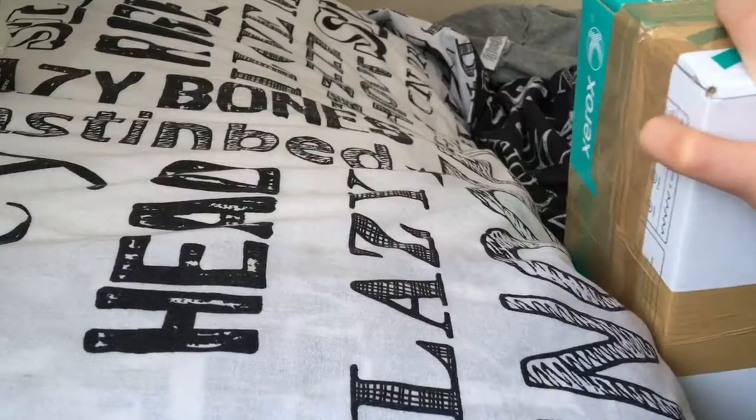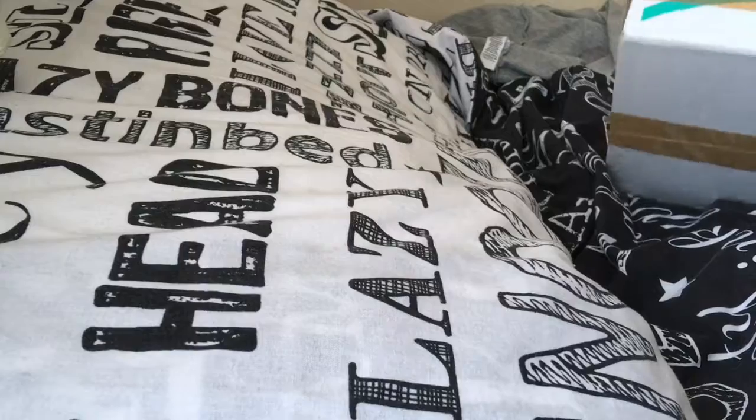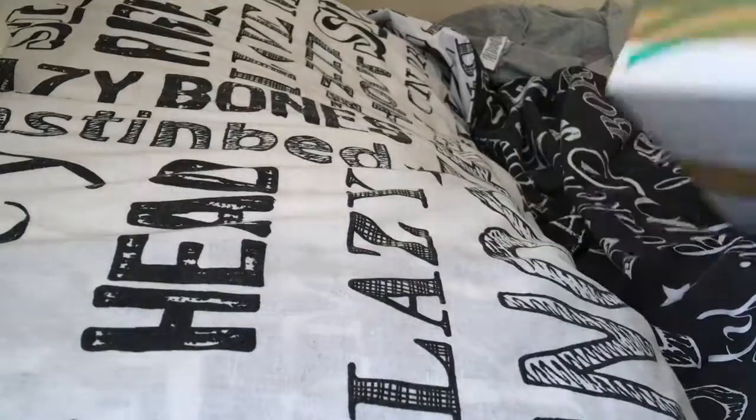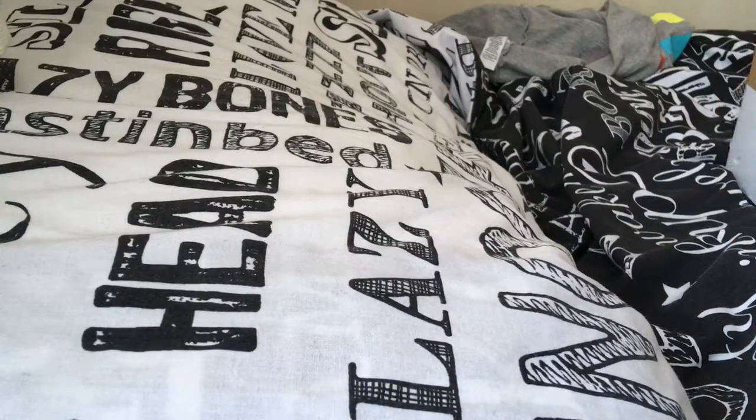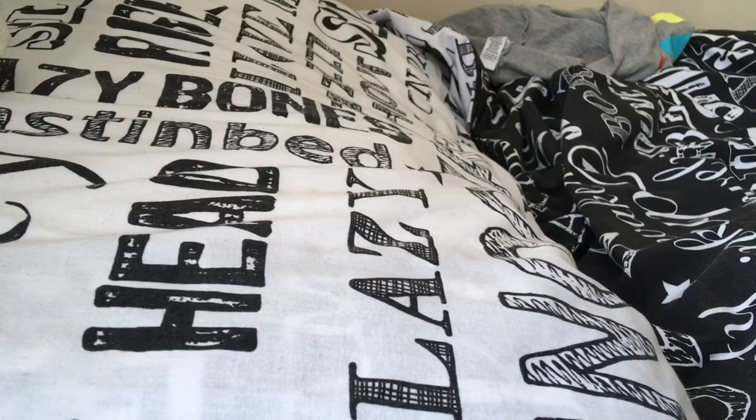It was £1.50. Free shipping. Shipping was probably £1.70 or something. No, they probably didn't use an envelope, so it's probably like 70p. But then the figure was more than that. So.